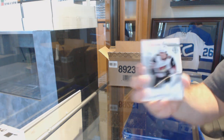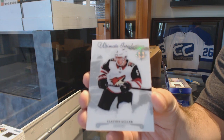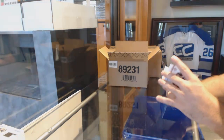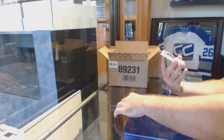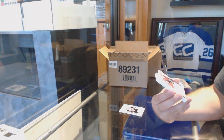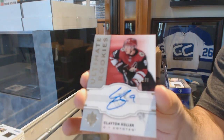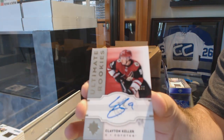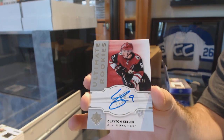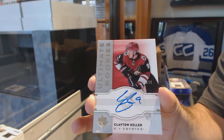We've got an Ultimate Introductions for the Coyotes, Clayton Keller. Beautiful one, Clayton Keller. Woo! Number to 199, Ultimate Rookies autograph retro for the Coyotes, Clayton Keller. Wow. We've done very well in this case so far for the Coyotes.